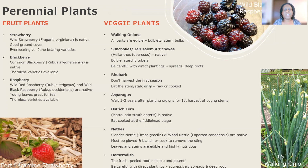So then if we look at our veggie plants, the first one is walking onions, and I am a huge walking onion fan. That's for many reasons. First of all, the different parts of the plant are edible. So the bulblets that form on the top, the stem, the bulbs that are in the ground, you can eat all of it. They all impart to different levels an onion flavor.